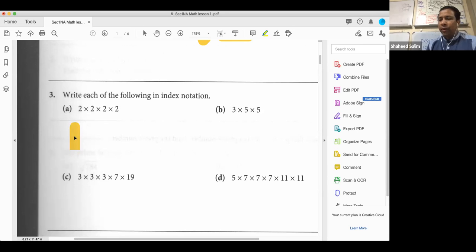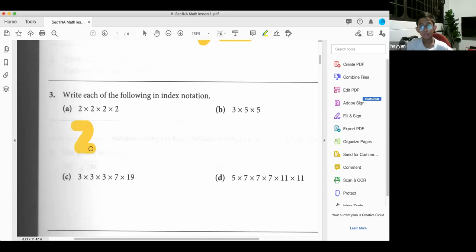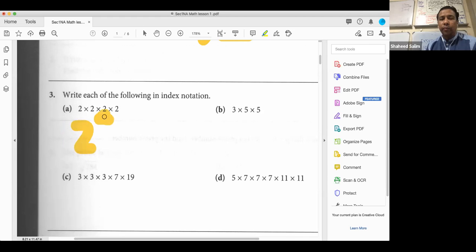What number should I write here? Okay, for the first one, tell me what's the answer. 2 to the power of 4. Yes, correct. All right, every one of you got that right? Okay, what about the next one now? This one you can combine to make it 5 to the power of 2, good.